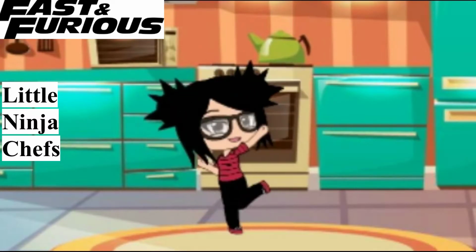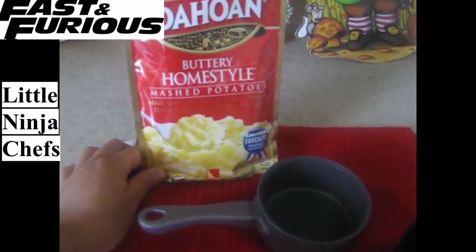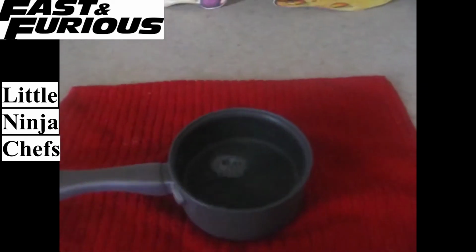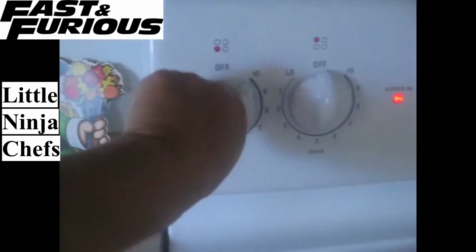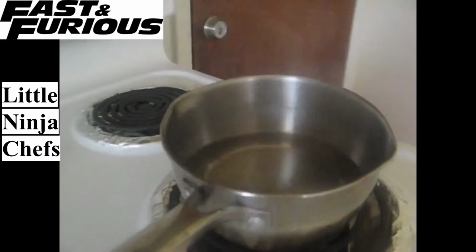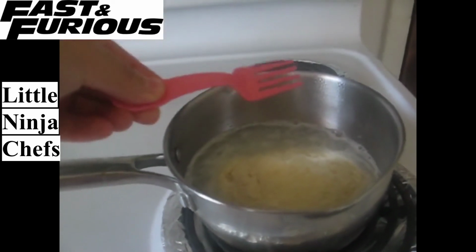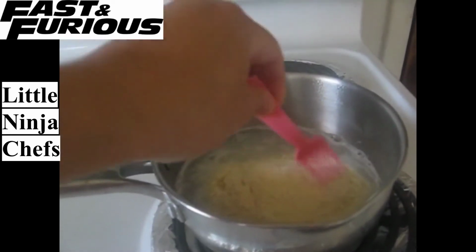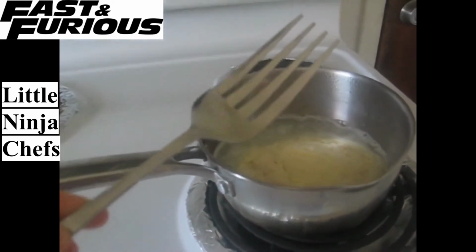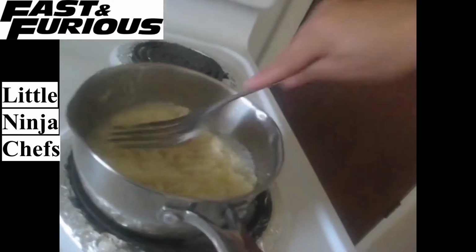Go little Ninja Chefs! Let's work on the buttery home-style mashed potato fast and furious. Add 2 cups of water to a medium-sized saucepan and heat water on high to a boil. Remove boiling water from heat and immediately stir in entire pouch of potatoes. Mix thoroughly using your tiny small fork or your humongous, gigantic fork to moisten all the mashed potatoes.